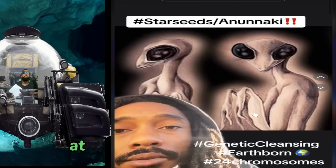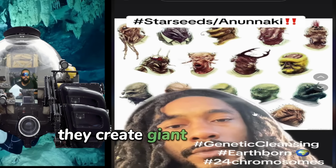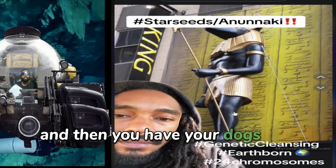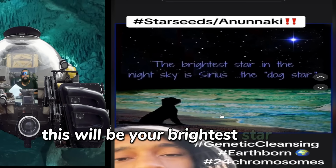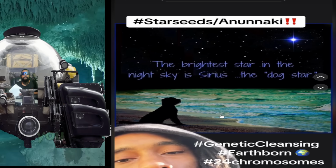And you have your insectoid. Out of all the different species, they will reproduce the fastest. They create giant cocoons or beehives, and they hatch from them. They are from Andromeda. And then you have your dogs, like Anubis here. He is from Canis Major. Some may call it the dog star. This would be your brightest star in the sky. That's why Anubis is connected with the afterlife.